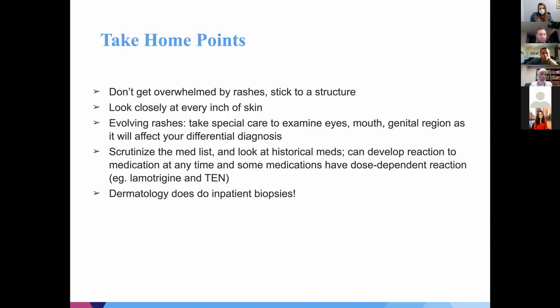So take home points from this case: not to get overwhelmed by rashes and try to stick to a structure and have a system for building a differential. This should be with any rash, but especially one that's so widespread. Key is to take a close inspection at everything and make sure patients are appropriately exposed.